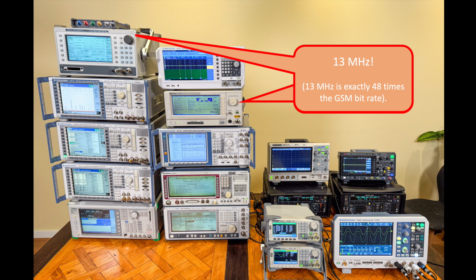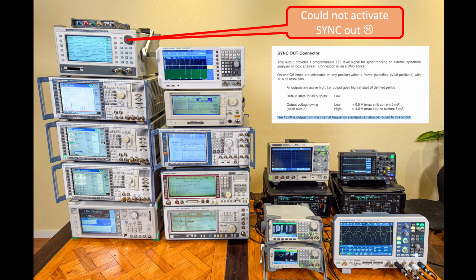Some other oddities, for example, will be that in one of my devices there should be a sync out according to specification, but I was just not able to get it working somehow, the routing part. So if anybody knows how to get this working in this REL 6103 device, please do let me know.